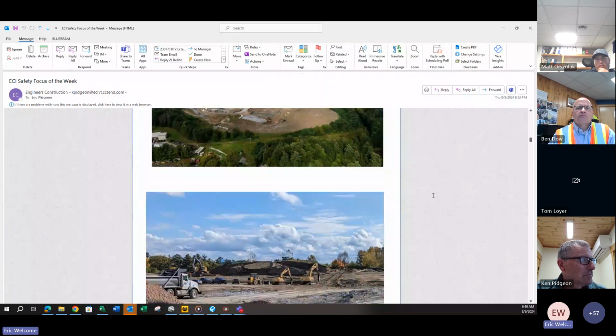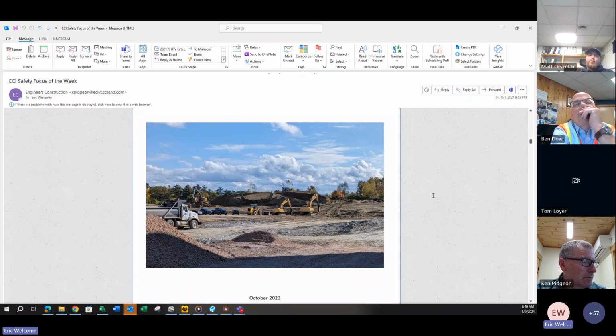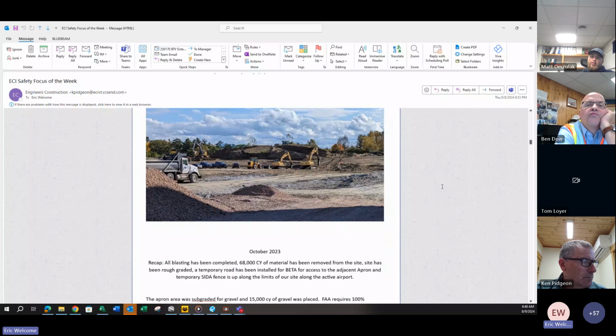Nice aerial view. And we basically had excavated everything off the site that needed to be removed. That was October 2023. All blasting had been completed. 68,000 cubic yards of material has been removed from the site. The site has been rough graded.